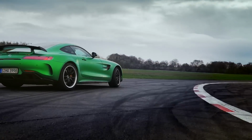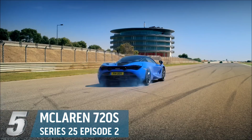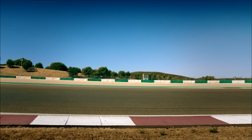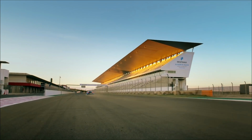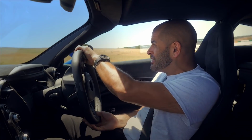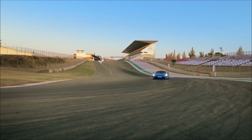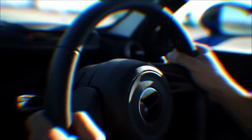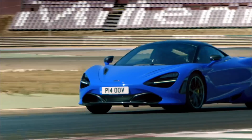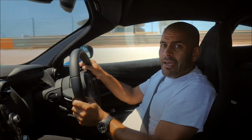Oh yeah, that is nice. That's real nice. I love it. That is mighty fast. Faster than I'd expected. McLaren claims 0 to 60 in 2.9 seconds. 4 seconds later, it's doing 120 miles an hour. Top speed, 212. And the handling, well, it's flat, it's grippy, it's accurate. It really is very, very sharp. Racing car-like. It's an animal. It's a proper animal.